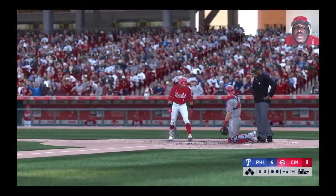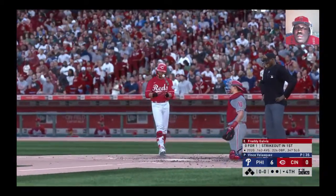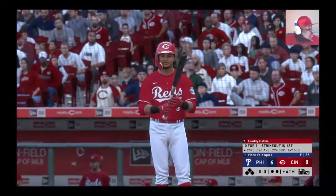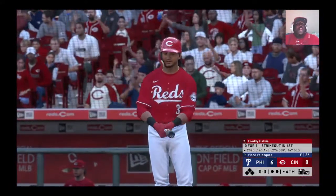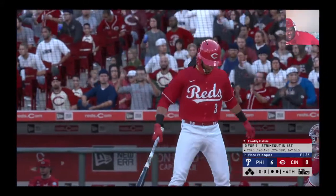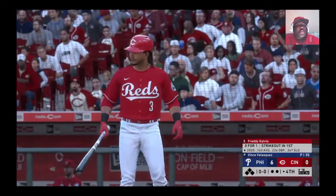Digging in now, Freddie Galvis. He starts the inning, and Dan, they're down 6 in the early going. So what do they need to do to claw back into this thing? Well, first of all, Matt, I think they need to start to get some base runners. It's hard to be patient when you're down by 6, but base runners are the key to getting back into this one.